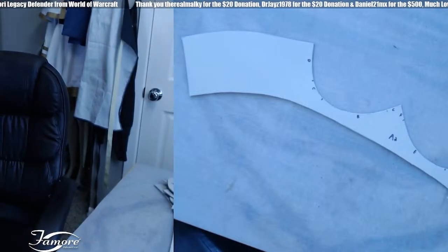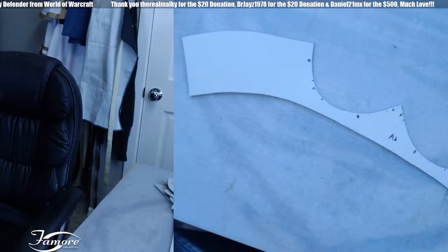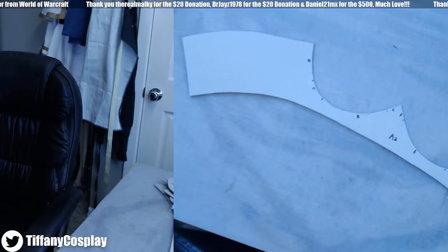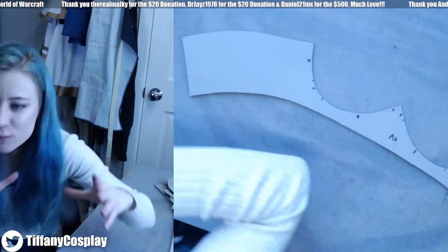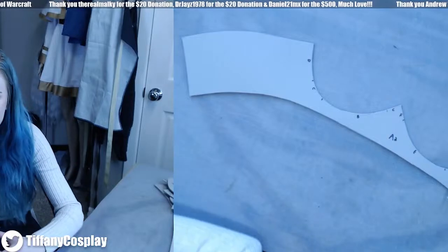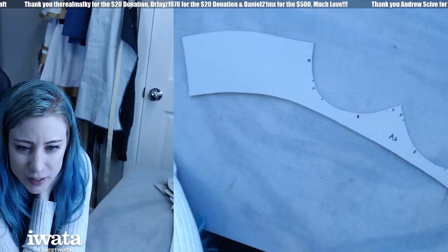Yuki. You little turd. Just ruining my foam, you know. That's great. She has her own little foam circle that she's allowed to destroy. But no, she went for the mat and started chewing it all up.